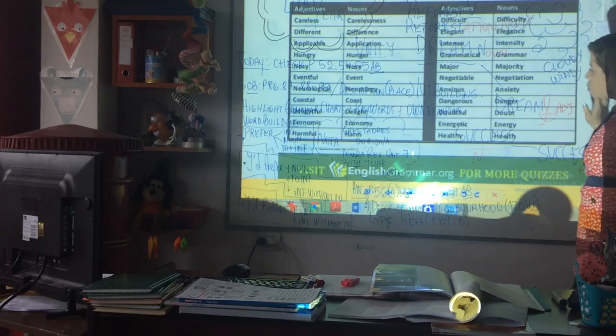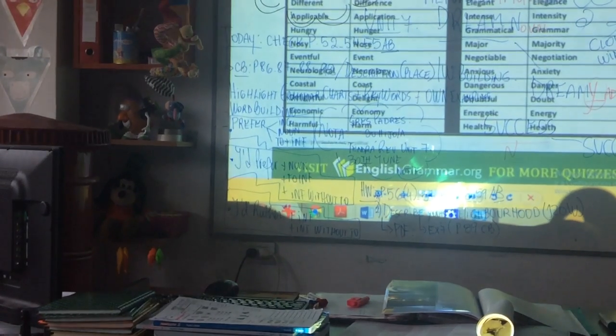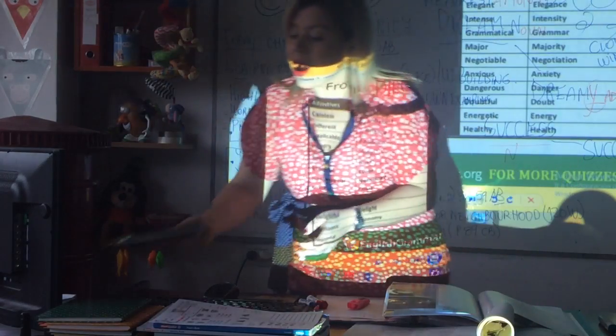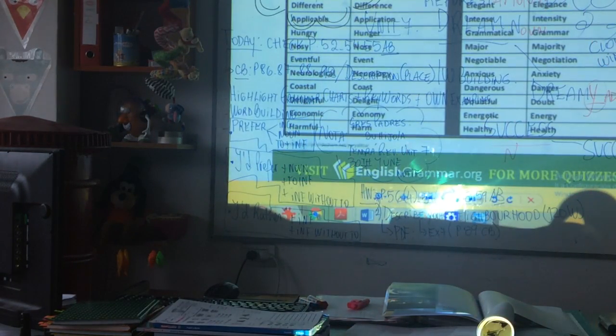Elegant. I want you to choose some words from here and write them in your notebook. Don't choose difficulty, but dangerous, energetic, energy, healthy, health. I want you to put in your notebook from A to Z the words that are most difficult for you. For example, healthy, health: you write it under the H, and you're going to write one example. Is it clear?